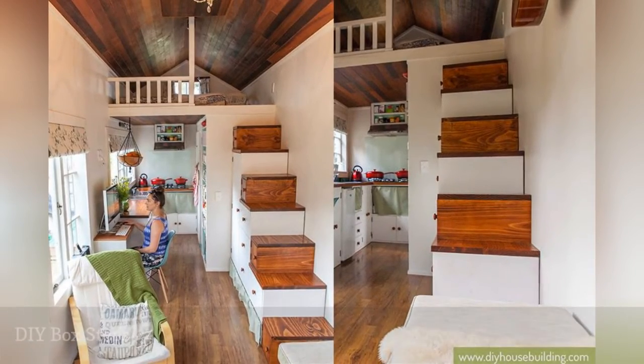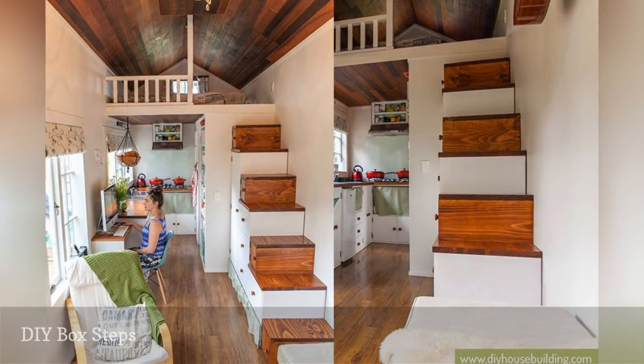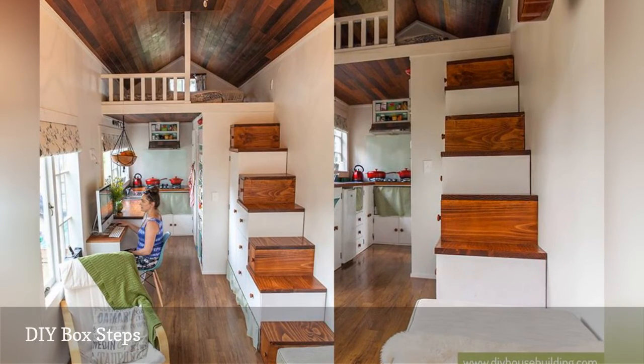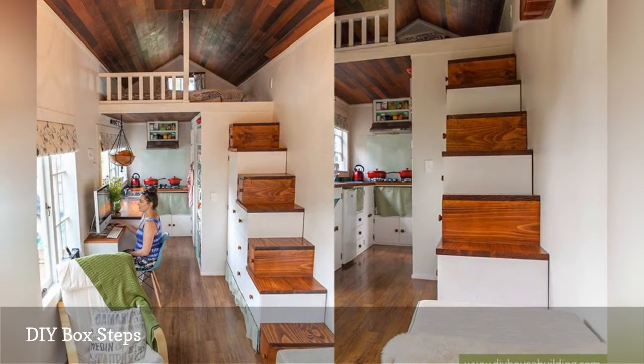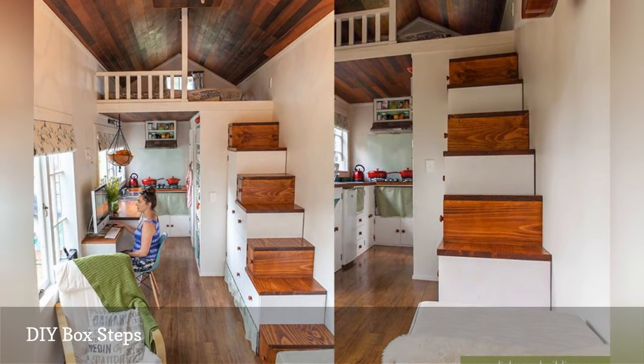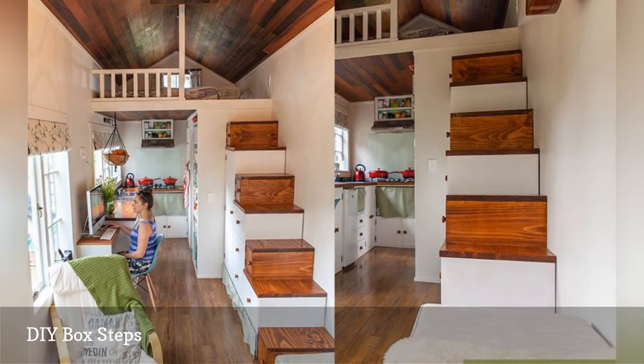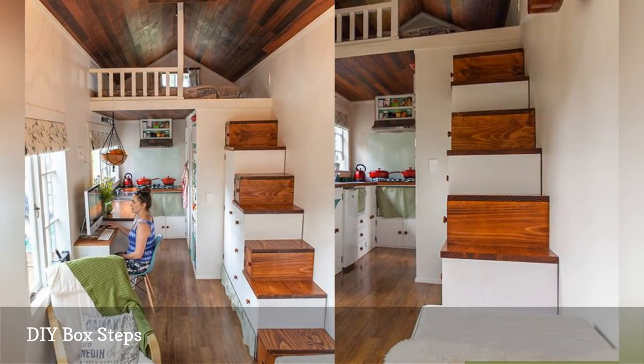Tom and Shay, the tiny home enthusiasts behind DIY House Building, say that their teeny house, which they call Lucy, wouldn't feel spacious if it wasn't for their storage staircase. Using the DIY house building instructions, which start with measuring and math, you can make your own storage staircase, too.